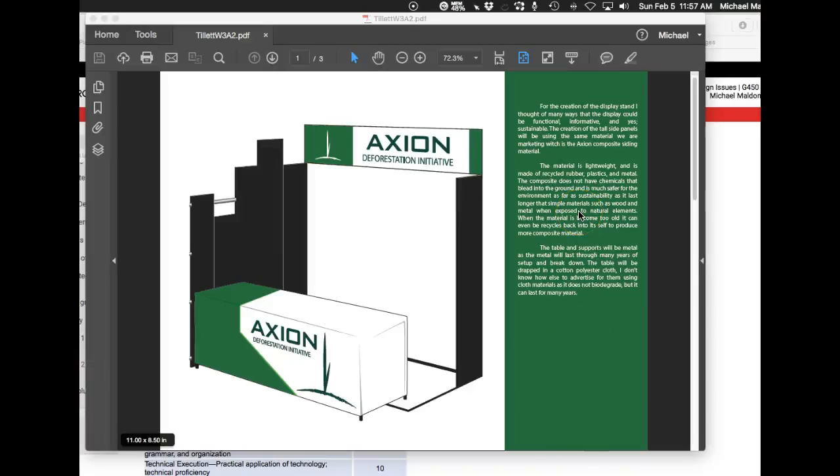Okay, so I've got your work up here, and got the trade show booth. Now, a couple of things I want to mention is I'm still a little confused. Is Axion now your client, the deforestation proponent? You're the designer, and this is the client that says, I am a deforestation proponent and I have a trade show and I'd like you to design it for me. Okay, so that makes a lot more sense.